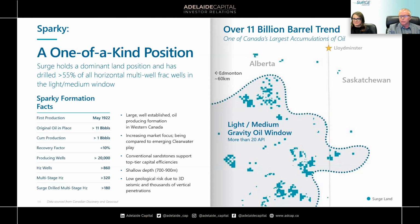On this slide, it really summarizes the company in a nutshell. Fundamental to what we have is 2.6 billion barrels of oil in place over our resource base. Based on recovery factors, that's 6.5% cum to date. And when you think back to the independent reserve report that we discussed earlier, that's 9.6% on a booked recovery factor basis. Looking at analogous pools, we see primary production recovery factors of up to 20%, and then with waterflood, up to 30%.